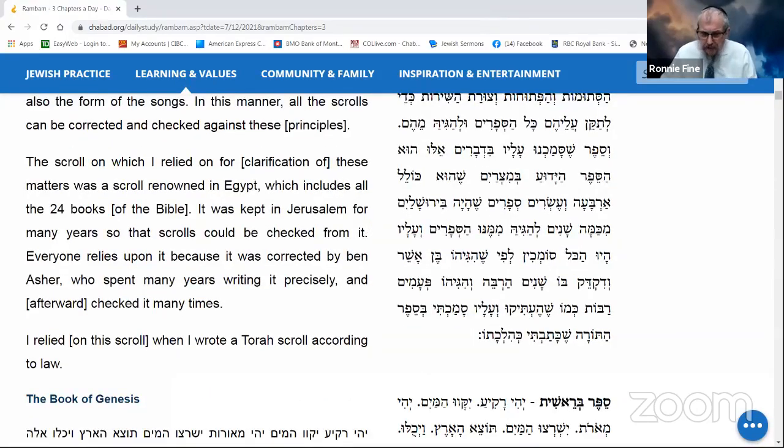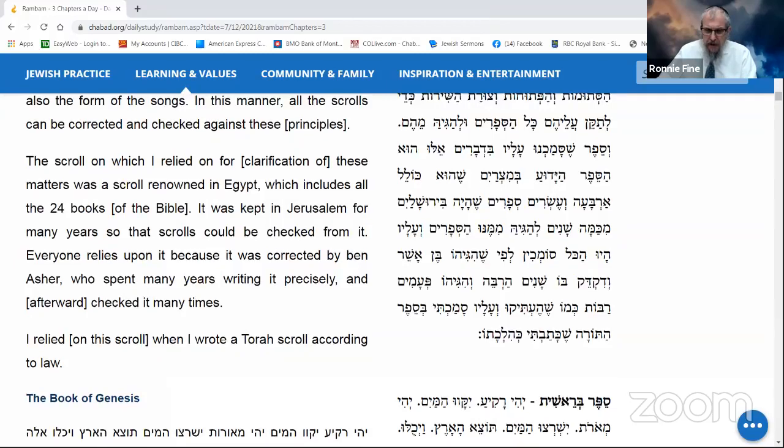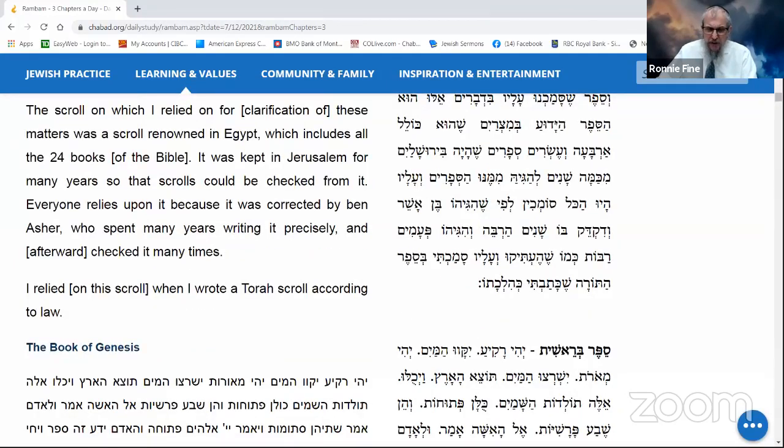Why? Because it was corrected by Ben Asher, this very holy Jew. His name was Ben Asher, and he checked it over for many years, and corrected it many times, as he himself wrote. And he is very precise. He spent years checking with many Sefer Torahs.